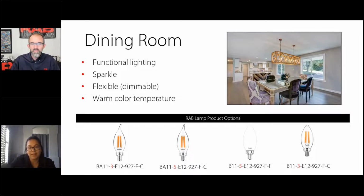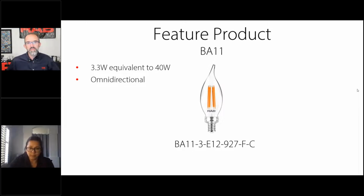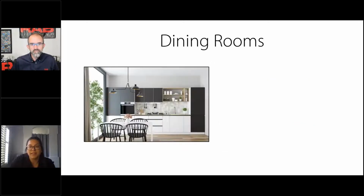For something like this, because the fixture is exposing the lamp, I think I would really try to focus on this BA11 with the exposed filament. This lamp itself is 40 watt equivalent. We also have it as an omnidirectional, it's fully dimmable. Exposing the lamp and having that exposed filament is really going to add to the decor of the whole thing. This one's also Energy Star approved and Title 20 compliant, so it's approved to be sold in California, has a 90 CRI and a 3-year warranty. So that 90 CRI is going to be great, kind of what you were talking about. Having that color dependency really lets those colors spill out.